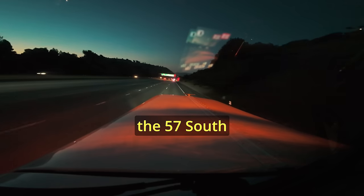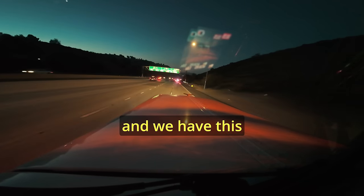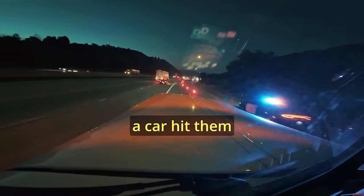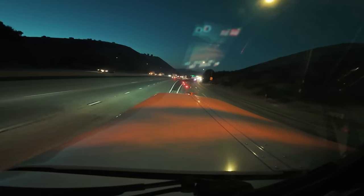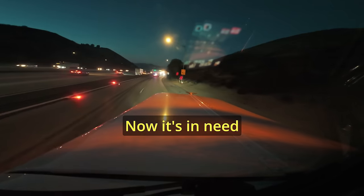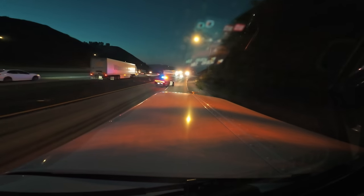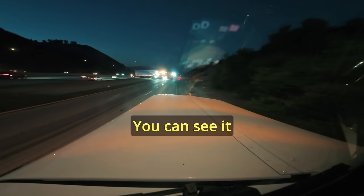We're off of the 57 south, right before the 71, and we have this Amazon tractor trailer that I guess a car hit and he ended up losing control. It's in need of our services. The tractor trailer is loading. See it right there.